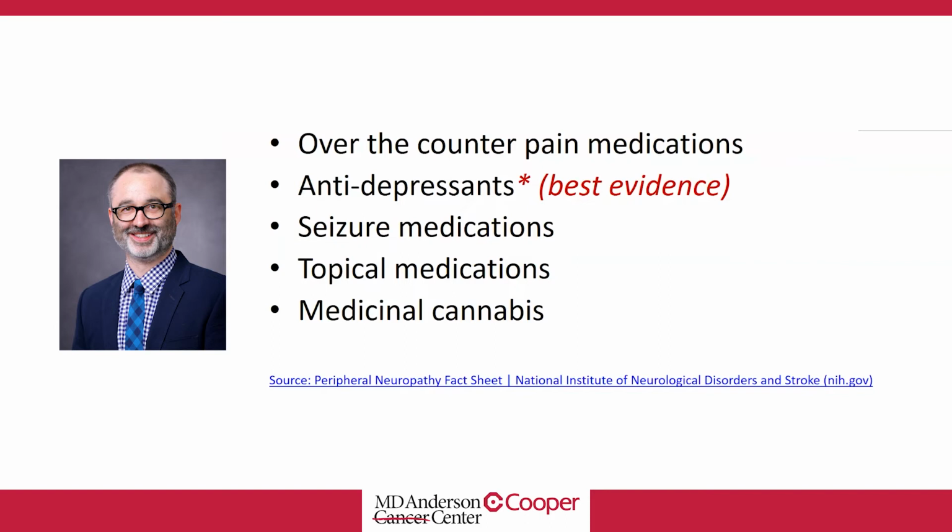Another class of medications that doctors will prescribe for peripheral neuropathy are medications that were originally used as seizure medications. The way that they work is by quieting down or settling down the nerve endings. And this is why they work in epilepsy. In epilepsy, people have seizures because their nerves are overactive. So the medications for seizures help to settle those nerves down. It's the same idea with peripheral neuropathy, that certain seizure medications can help to settle that down.